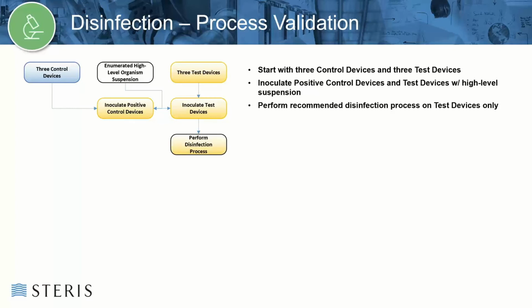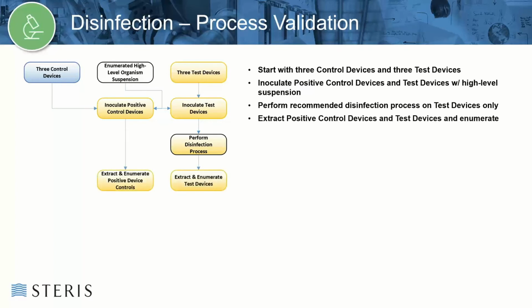After we inoculate the test devices, we perform a minimal disinfection process. So again, this is shortest contact time, lowest concentration level of the disinfectant. So it's a minimal disinfection process. And then we extract and enumerate both the test devices and the positive device controls. Now remember, the positive device controls are not disinfected.